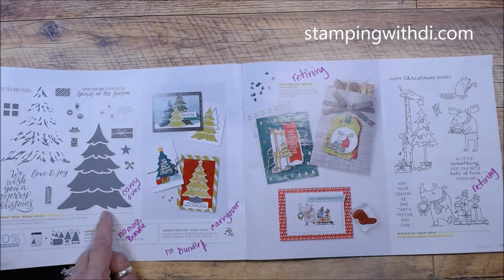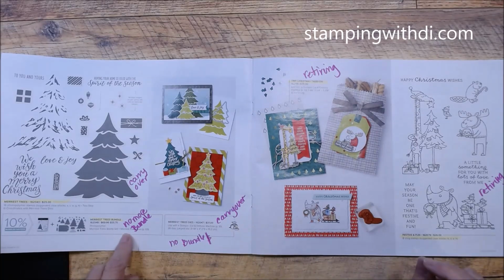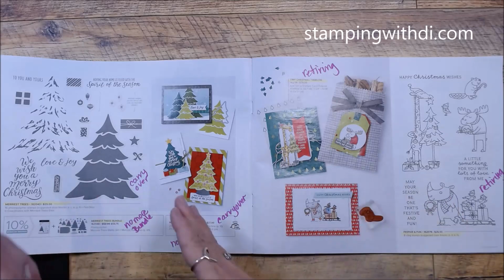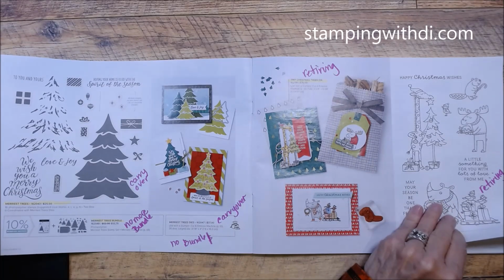The Merriest Trees is carrying over, but not the bundle price. So just keep that in mind, right? Like if you go, oh my gosh, I wanted to get that, you're going to want to grab it while it's still the bundle price, or you'll just pay individually after the catalog is ending in December.